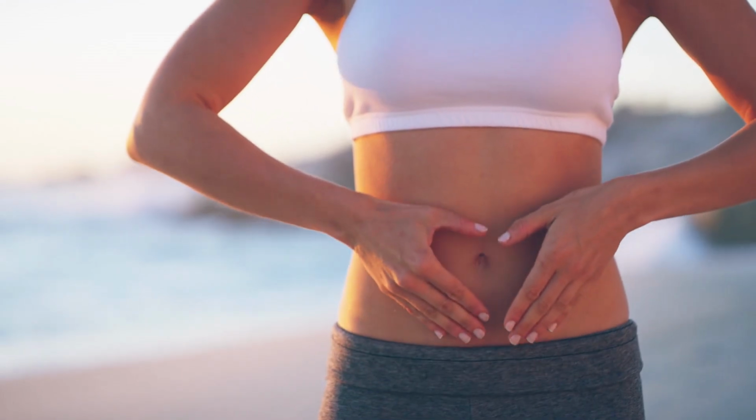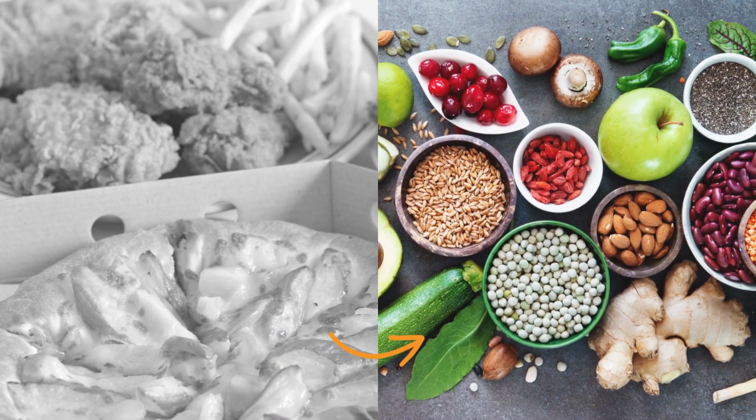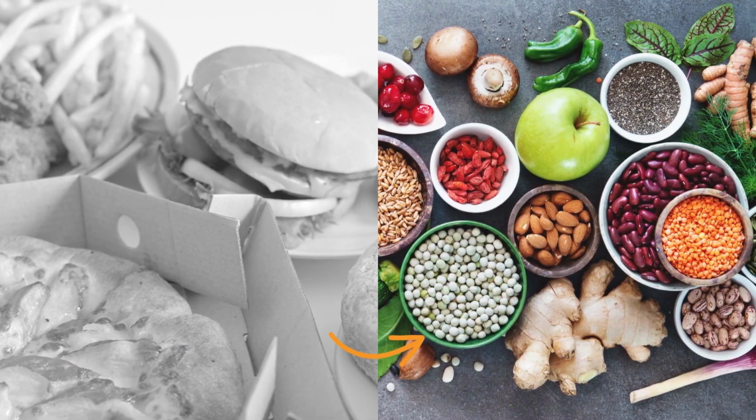Step 5. Love your gut. A strong gut barrier keeps toxins from sneaking back in. Hydrate, eat fiber, use probiotics. Your gut's the gatekeeper, treat it like one.